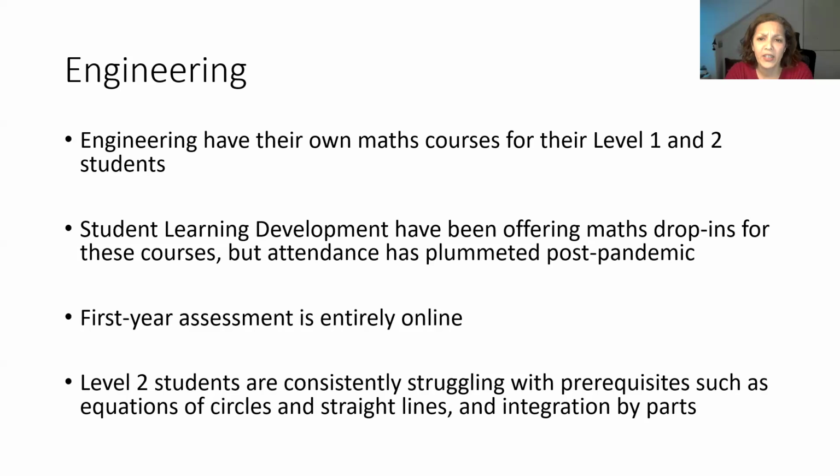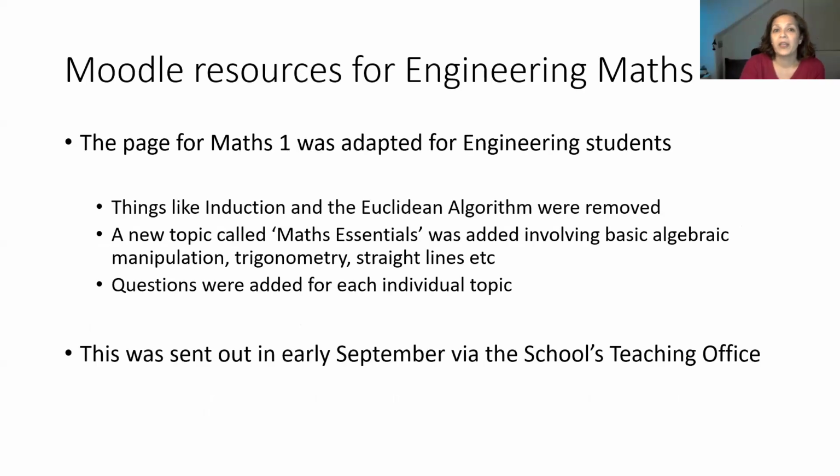But post-pandemic, the attendance has gone down quite dramatically. Most of their, or I think all their, assessment in first year is online. I don't know if there's a connection here or not, but anyway, it's been noted that the students at level 2 are not quite up to speed with some of the concepts that we would expect them to be quite proficient with. So with that in mind, a similar resource was created for engineers, and then it was adapted slightly to suit their needs better.